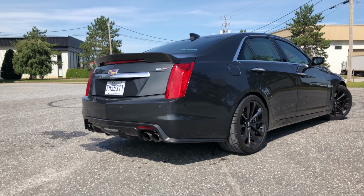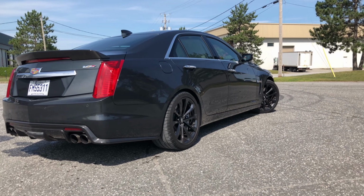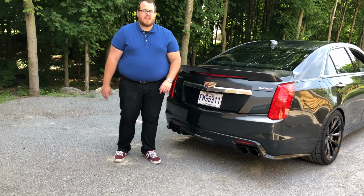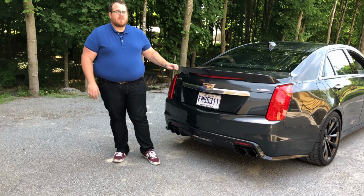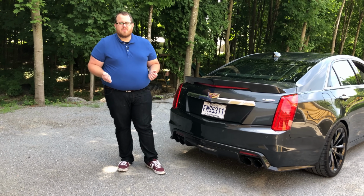perfectly. There's two things I'm a little disappointed by here on the back. The lights for your license plate aren't LED, and neither is the reverse light. Those are things that we would pretty much expect from a car that costs $110,000, but if it's not something you're too worried about, then who cares?